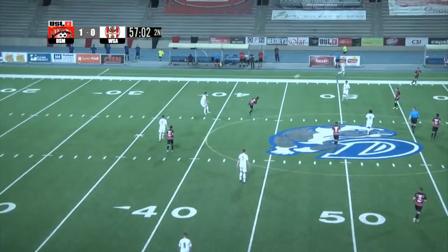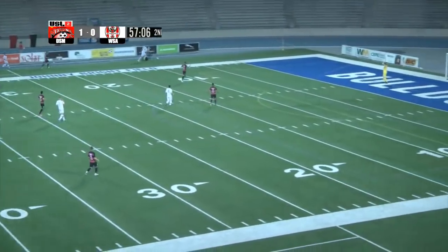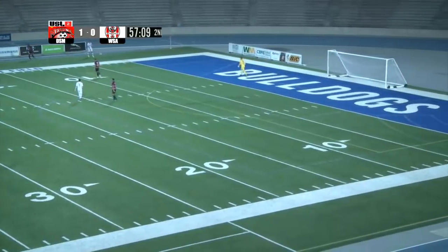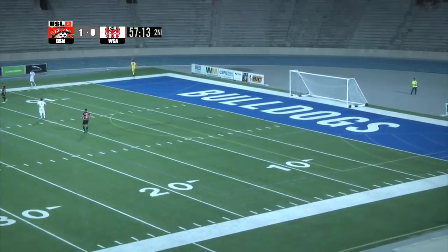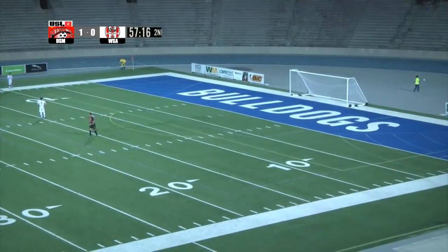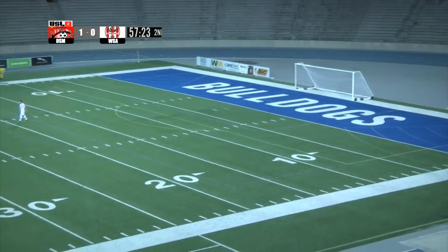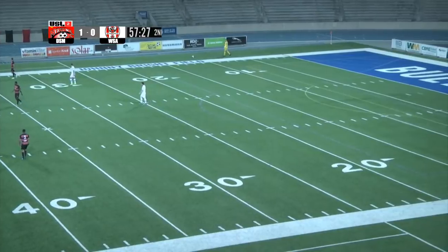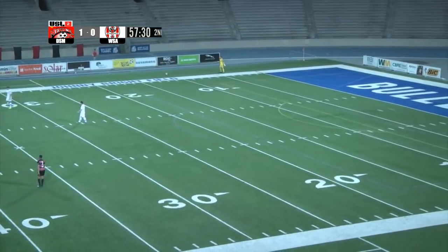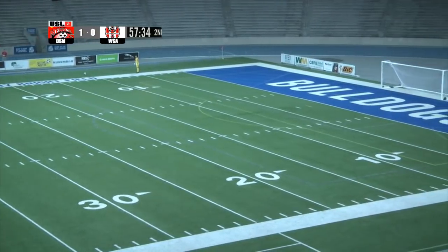Easterling with the assist. Little nudge there. A well taken foul there by Makuna, the goal scorer. Brilliant header. If I'm not mistaken, I think it was Easterling with the left-footed cross. Yeah, so Easterling with the assist. He had time and space, though, to sling it in. Lovely bending ball away from the goalkeeper.